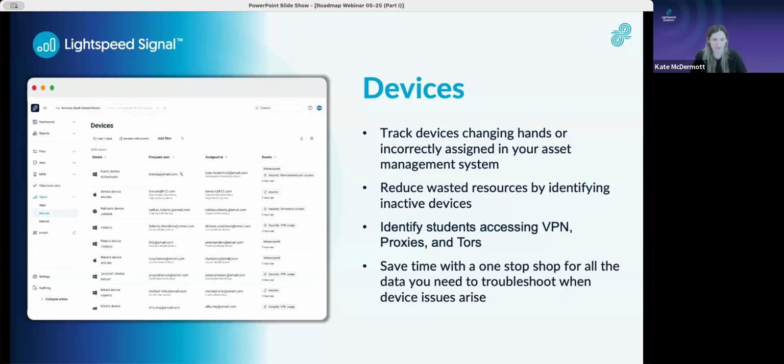So not only are you going to be able to see, hey, I have these however many issues there are, depending on the size of your district, but also be able to troubleshoot and look at every device profile, see who's on the device, what time they were on the device, to really understand and be able to solve the problem in addition to knowing that there is a problem.